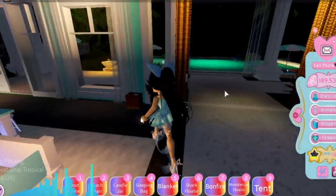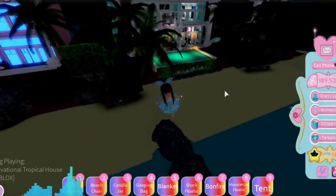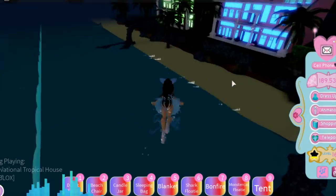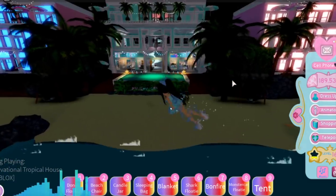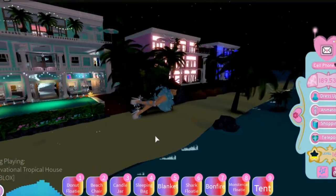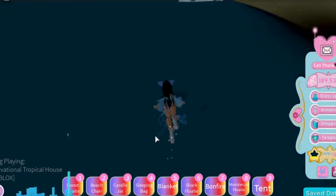It's probably just me. But yeah, guys, it's still dark outside, but that doesn't matter, because I'm in a rush to go find this amazing chest, which I believe has the sleeves. I'm gonna turn my graphics on higher, because I turned them to the lowest to make it less laggy. But basically they said, let's see, right side from the beach house and you will see rocks and colored buildings. It's somewhere underwater. Right side of the beach house. So here, this way. And then you'll see rocks. Yes, I see rocks, and somewhere underwater.